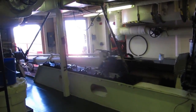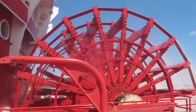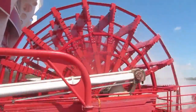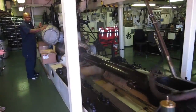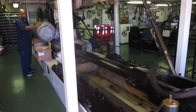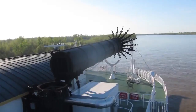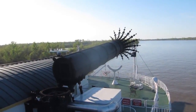Since it came back out, and before that in 2006 to 2008. And before that, I worked on the Mississippi Queen for 15 years. What are your responsibilities as third assistant engineer? Keep the engines running, operate the throttle. When the pilot house sends a signal down, I replicate it on the throttle there, and then I maintain the engines.